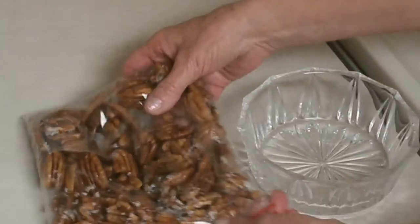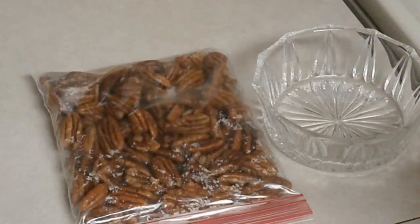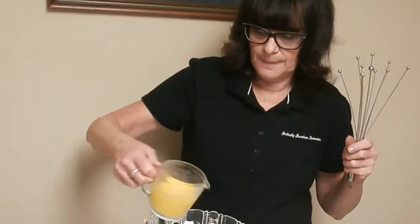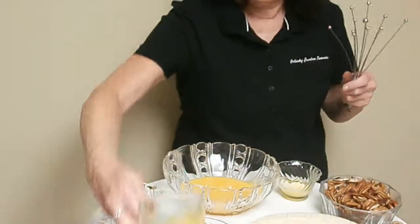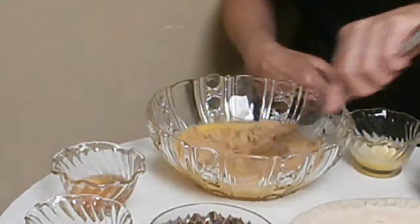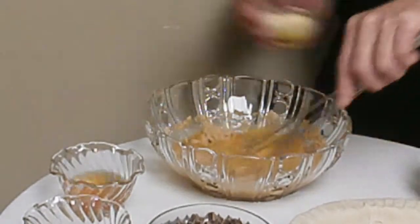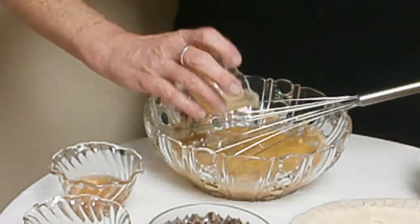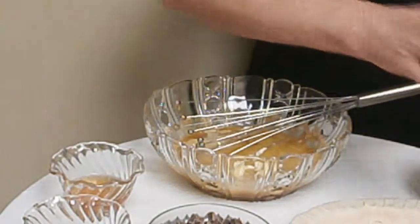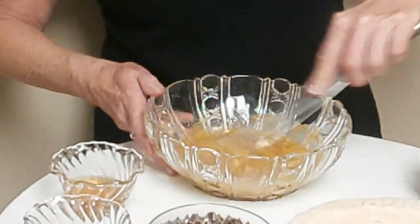Now after you let the nuts cool off when you roasted them, I put them in a small Ziploc bag and I break them with my hand because a food processor will make them way too small. Now we take eggs, the brown sugar, and we whisk that into the egg. Then we're gonna add the melted butter. Whisk it all together so the brown sugar is nicely whisked up with the butter.